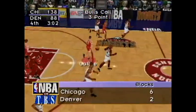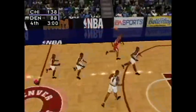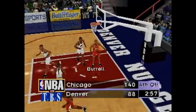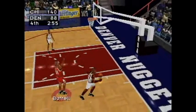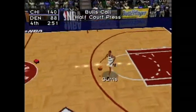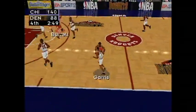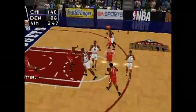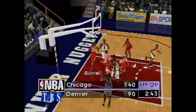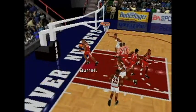Jackson fakes the shot. Number 5 with an amazing block to the left side. Burrell with a dunk. Inbound pass to number 1. From the left side to Jackson. Ellis gets the ball. He takes the shot. All net. Let's check that one.